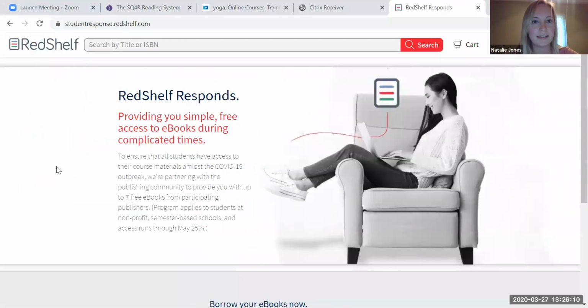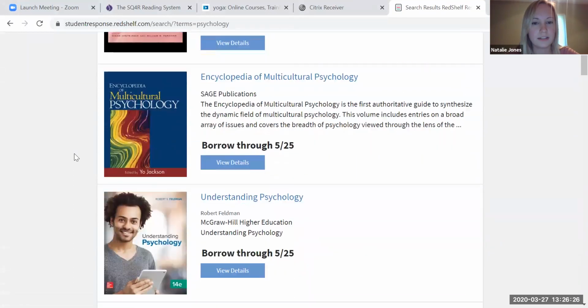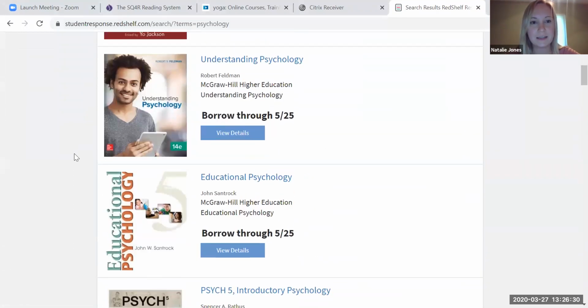So this is the website that's offering up to 7 free ebooks, studentresponse.redshelf.com. So I think they have textbooks on here, but they might have other books too that you can utilize. These look like some textbooks that they have on here. And you can search by ISBN also.